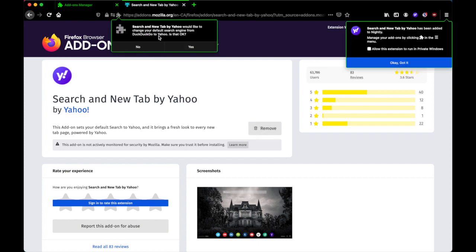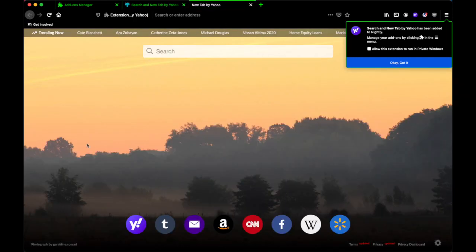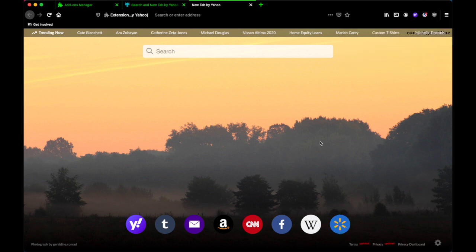Okay, it's going to ask me if it can set my default search engine to Yahoo. I'll say yeah. So it sets a new tab page, which has some quick links, which I'm pretty sure if I click one of these, they're affiliate links, probably. And it has a nice background. These come from Flickr, I think. It has some trending now stuff, which is a bit annoying.